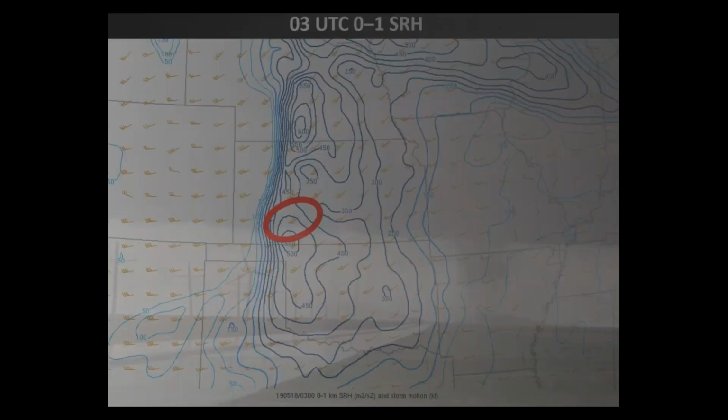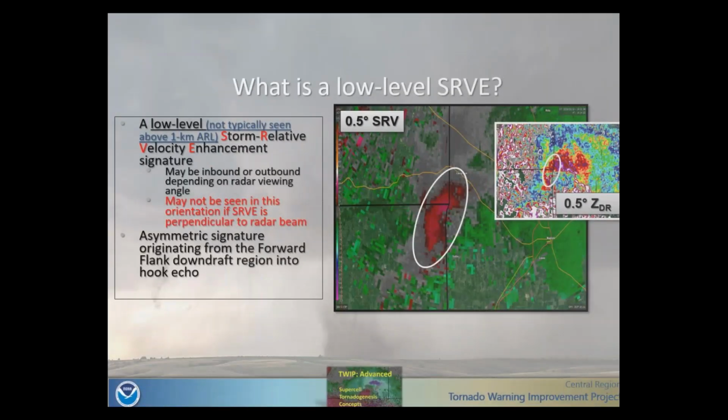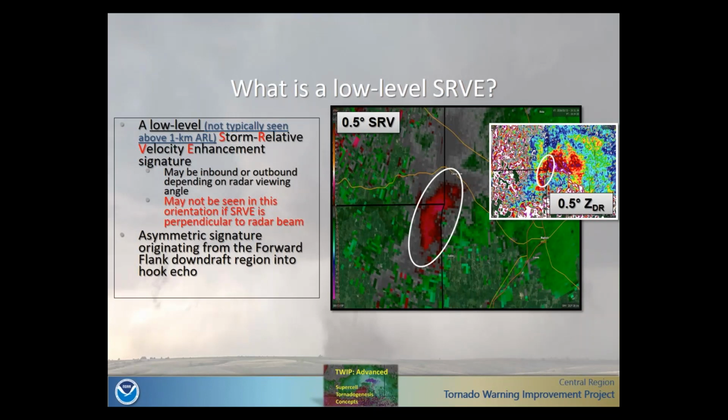Now, another area I'm going to talk about briefly, and give you just a quick introduction before we go too far, is what's called the Storm-Relative Velocity Enhancement. This is a feature that John Stopcotti, my partner in crime up at North Platte, he's the SOO up there, first coined this phrase for. What we're seeing really is an airstream. This feature may be inbound or outbound depending on your radar viewing angle, and you may not even be able to see it if it's perpendicular to the beam.